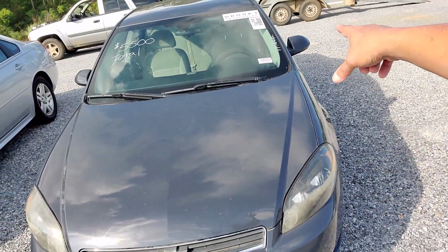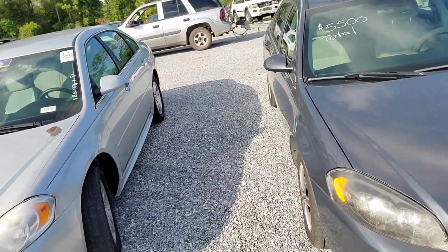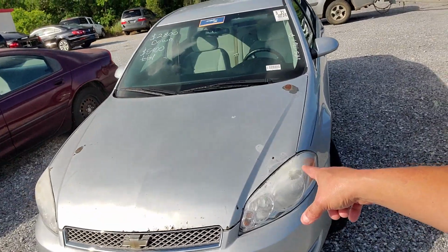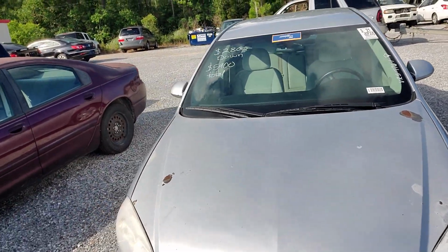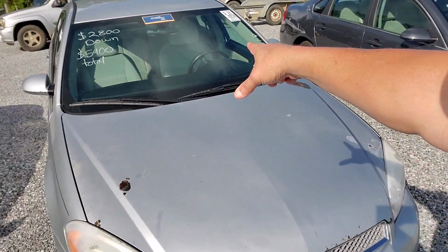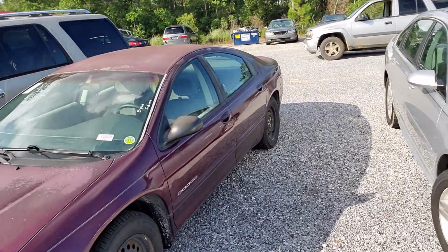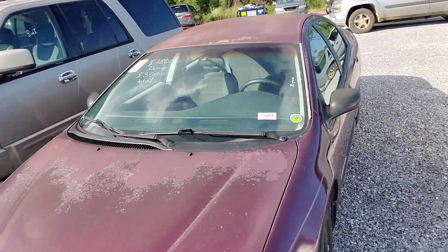And then we got ourselves a little 2008. Yes, sir. $2,500 down. Impala. Holla at the Impala. Then we got here another Impala, 2012, folks, $2,800 down. Folks, see that again? $2,800 down, 166,000 miles, Impala. Yes, sir. We do it all, folks. Then we got ourselves a little $3,500 down.